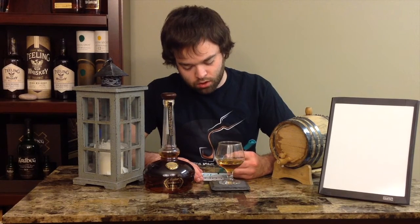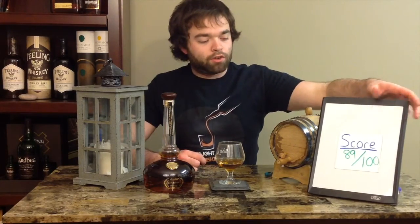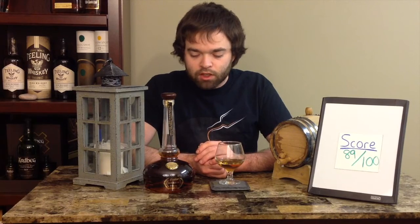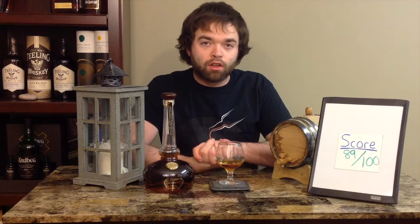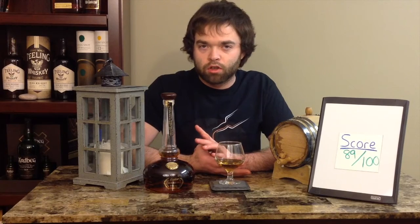So in terms of a score, I think it is safe to give it a Straight Talk Whiskey score of 89 out of 100. Now, the reason for that score is, like I said, it's a nice balance, these wood tannins that are definitely playing a huge part in the whiskey. It's settled down a little bit by the vanilla and charcoal, which really mellows it out a little bit. And that's all well and good, and the 47% ABV is definitely helpful, but there's definitely some room for improvement.